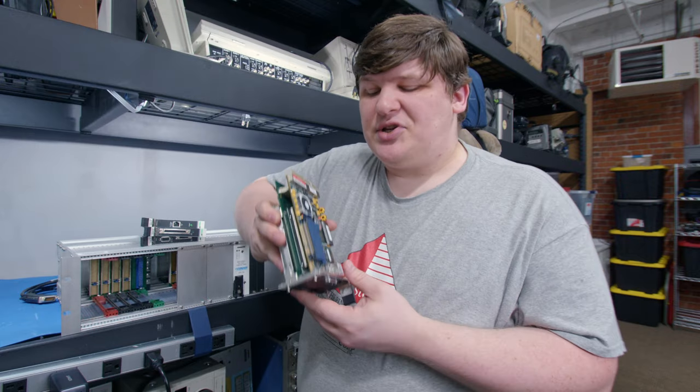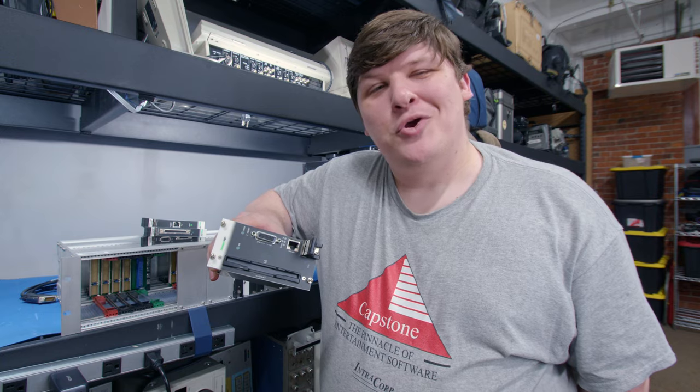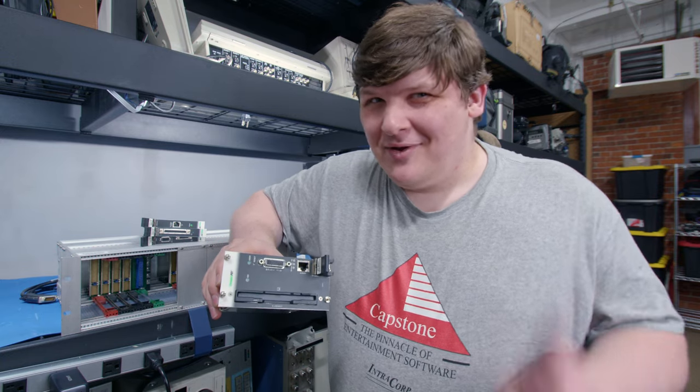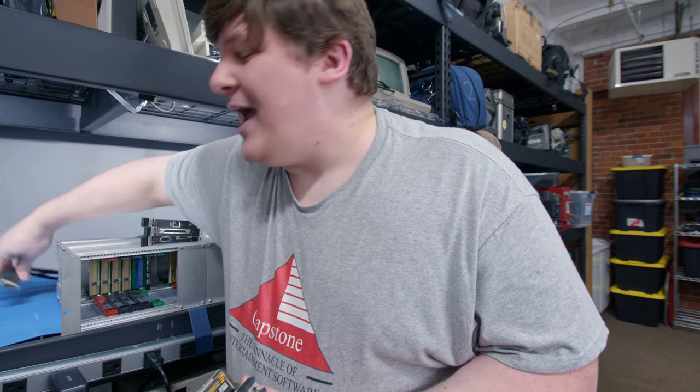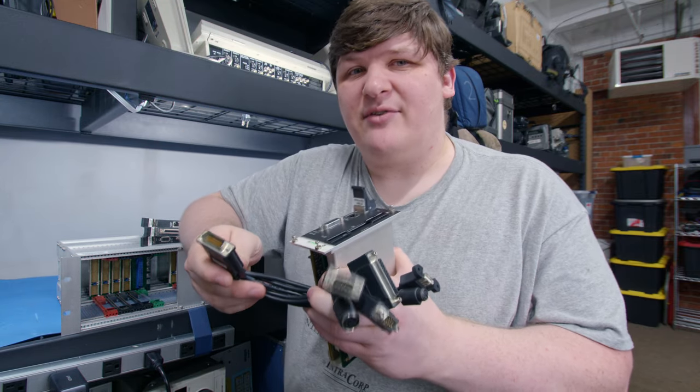But what if you don't have that chassis? Well, that's where this guy comes in, which is very bad news if you don't have the appropriate cable. Fortunately, we do. And is it ever a doozy? This is the most cursed breakout cable I've ever seen in my life.